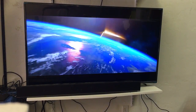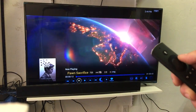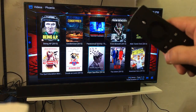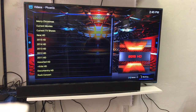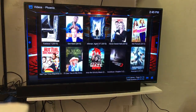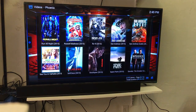So there's my movie. I click the OK button again from the center. Up comes my menu at the bottom again. I click stop, just like that, takes me back. Then on the remote control, I click the little back arrow right here. Click the little back arrow, takes me back. Then I can go into 2015 HD movies, and now I'm looking at 137 more movies. So Rock Crusher is an excellent place to go. Click on those, and you can find tons and tons of movies inside Rock Crusher as well.